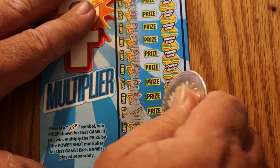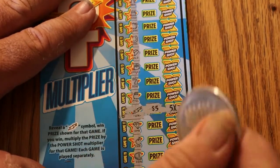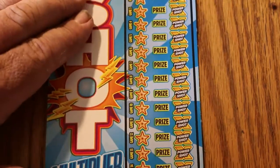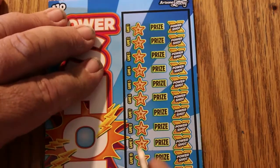Okay, here it goes. Okay, $50 session, got half the money back. $5 times 5 is 25. Off to a slow start, but that's good. Alrighty, can we get a back-to-back off 055?